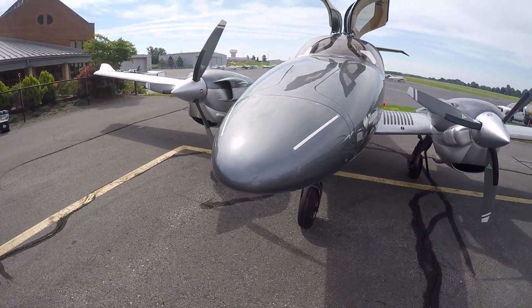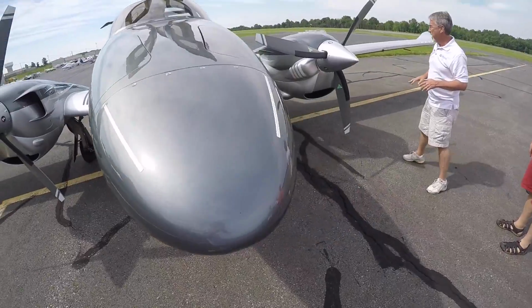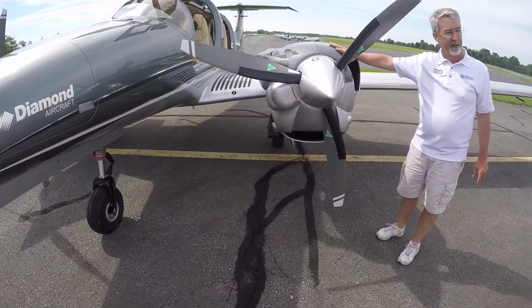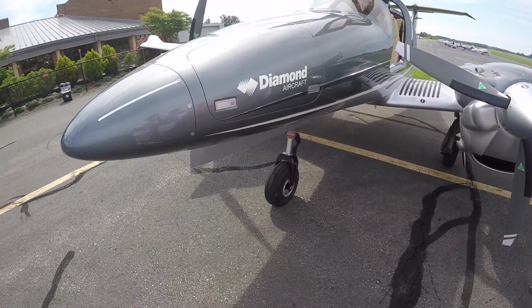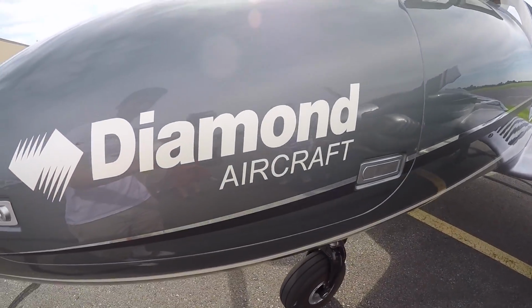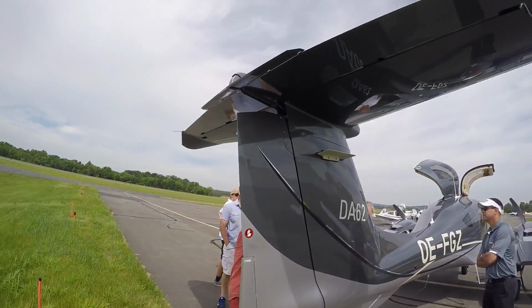Come on up here. I'll give you a walk around, show you the way it works. So these are 4-cylinder, 2-liter turbo diesels, Mercedes car engines. There is a gearbox in the front that does RPM reduction, so the prop is normally only turning about 2,000 RPM in cruise. Each engine has its own alternator.